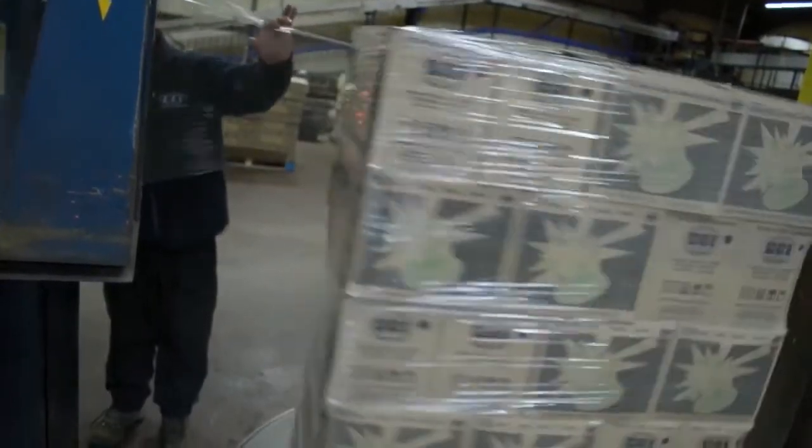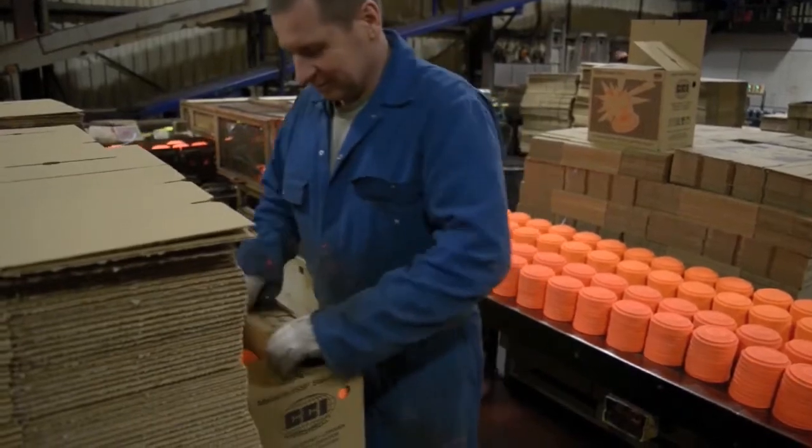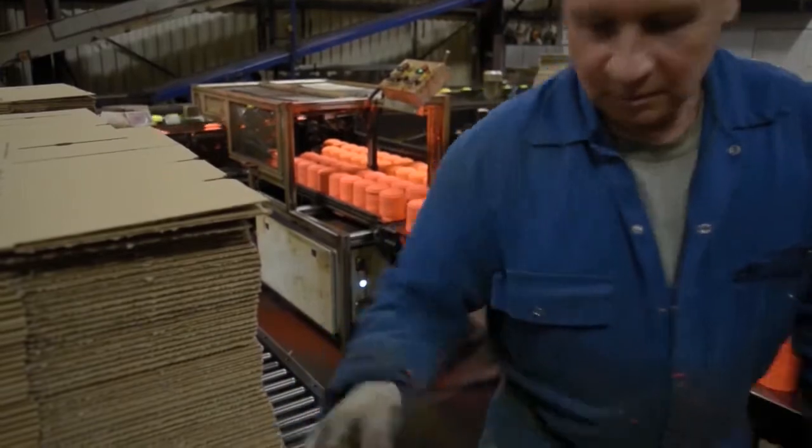Each box gets date stamped and packer stamped, so that if there's an issue with them, we've got some traceability in the factory: when they were made, by which shift leader, and who packed them. So somewhere along the line, we can work out what's gone wrong.